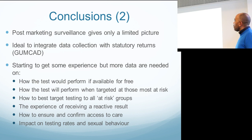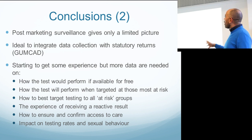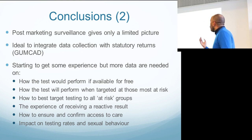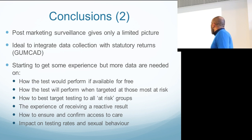And I think it would be great to start to see us working more closely with PHE, with Government to try and integrate our data collection with statutory returns when people come for a test. I mean, there are codes for self-sampling and self-testing on GUMCAD, so we can identify that and have perhaps a more robust way of seeing how many people are testing this way, what the access to care levels are, and what are the real life false reactive rates.